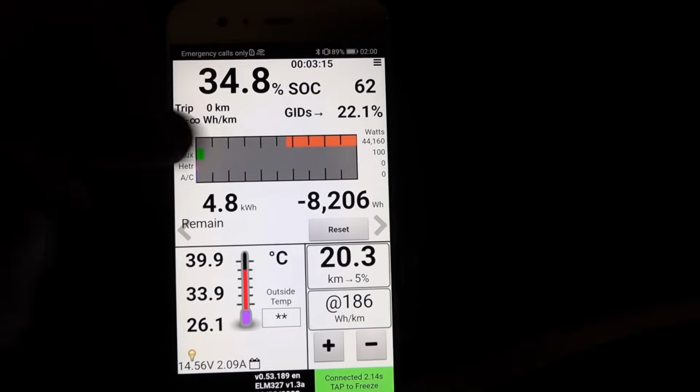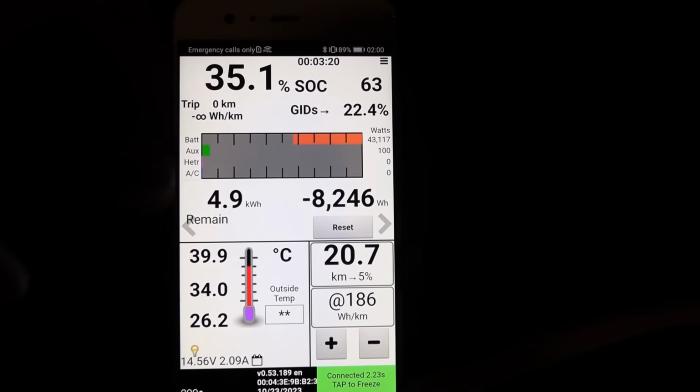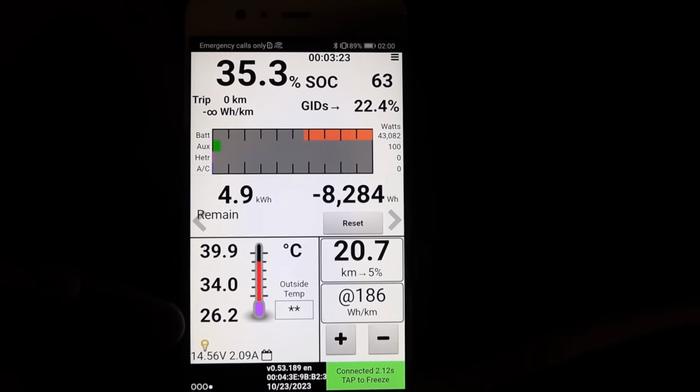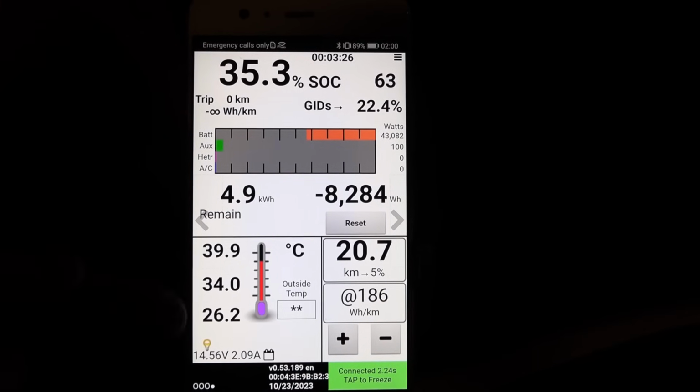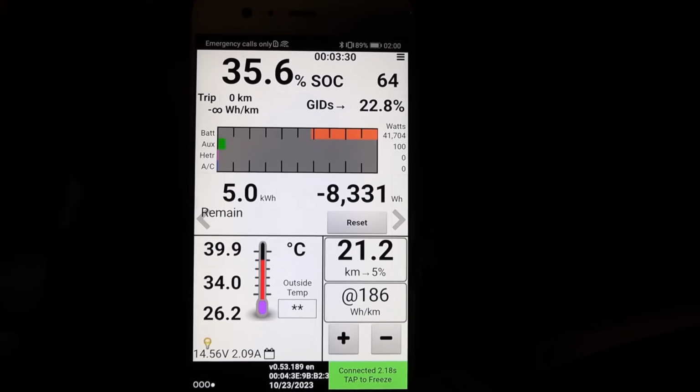Wait, look at this. Now we're cooking. Now we get the nice and flat charging curve. Wow, look at the delta. We have 14 degrees Celsius delta here between min and max. But now we can finally get some flat-ish charging curve.